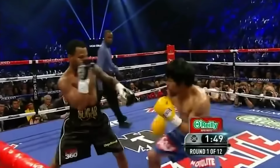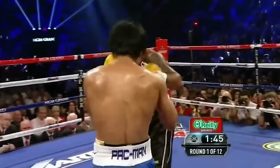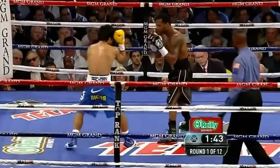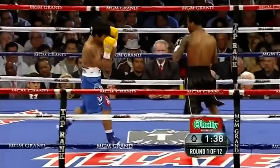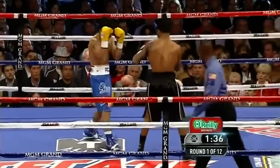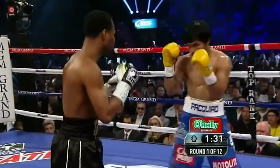It's been a while since Shane fought a southpaw, especially one on this level. So I'm interested to see how he adapts to the style and the fact that that right jab is coming at him from the left side. You know, with all the analysis that's been done leading up to this fight, that's one thing people haven't focused on that much.